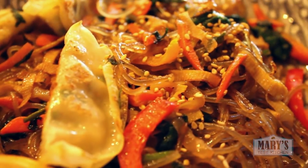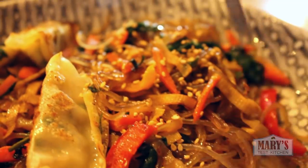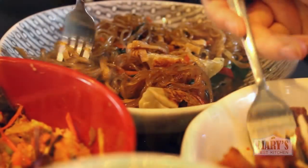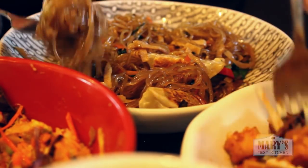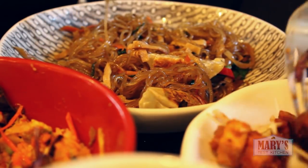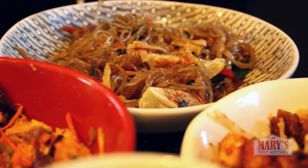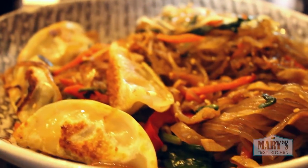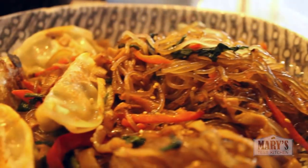Finally, we have the japchae. The noodles are made from potato starch with this unique chewy texture. I love these noodles. Mine always clump up when I make them though, so it's kind of awkward to eat, but these are perfectly slippery, and the dumplings are little flavor bombs. I think this is my favorite so far.